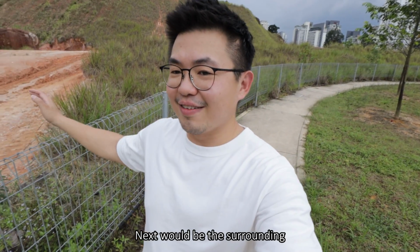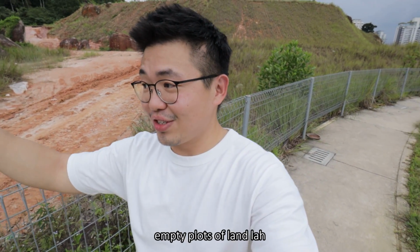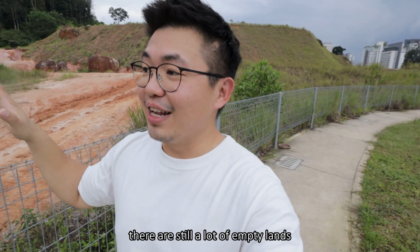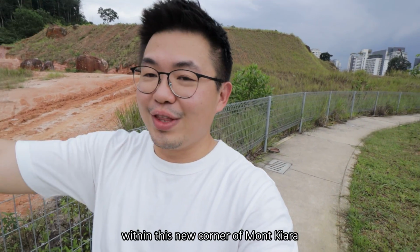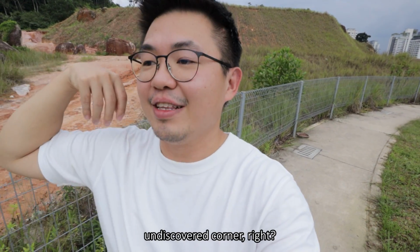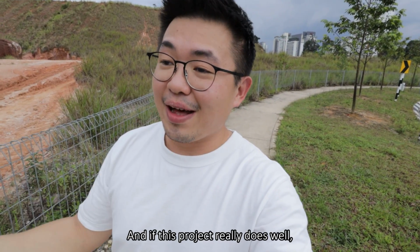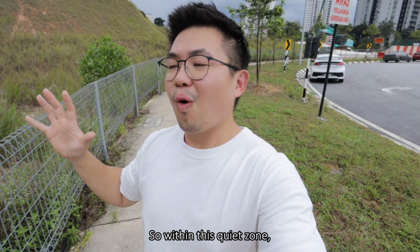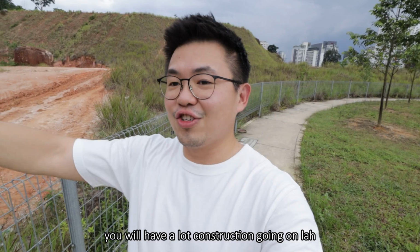Next would be the surrounding empty plots of land lah. So easily when you just look around, there are still a lot of empty lands within this new corner of Mont Kiara, undiscovered corner, right? And if this project really does well, which I am confident it will, it just indicates higher demand. So within this quiet zone, you will have a lot of construction going on lah.